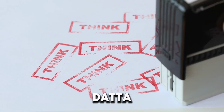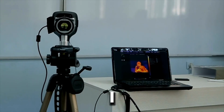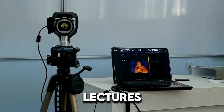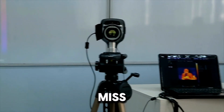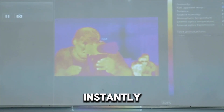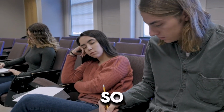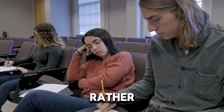8. Otter.ai, AI for lecture notes. Tired of taking notes in class? Otter.ai automatically transcribes lectures in real time, so you never miss important information. Why it's helpful: converts speech to text instantly, allows you to search notes by keywords. Saves time so you can focus on understanding rather than writing.